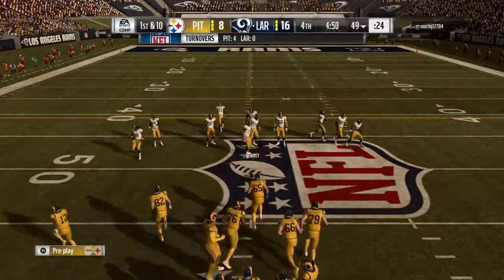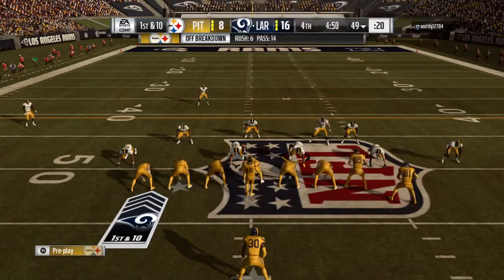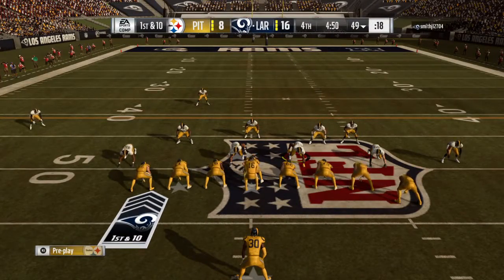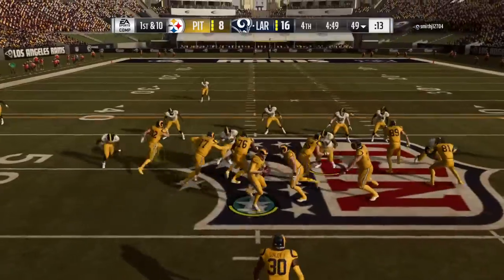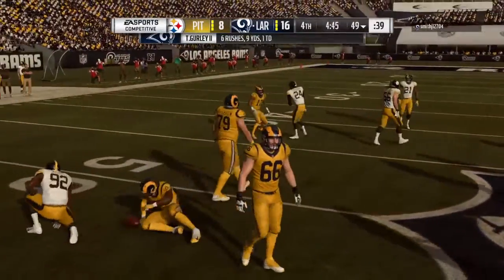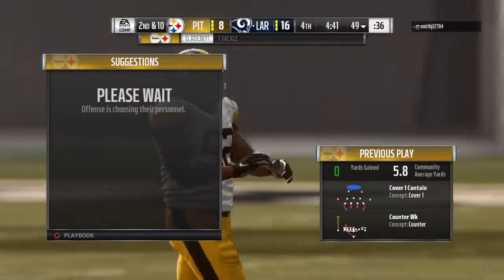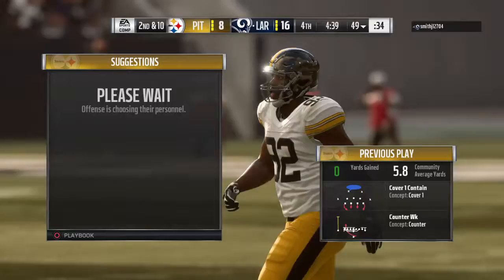Goff will lead the Rams up here 1st and 10, just shy of midfield at the 49. Black 20. They'll start out on the ground with Gurley. And he's going to be met at the line of scrimmage and taken down. No gain on the play there, 2nd down.